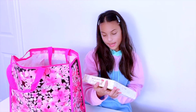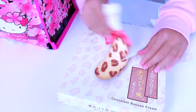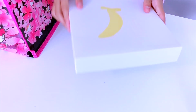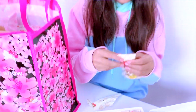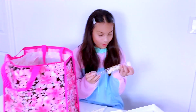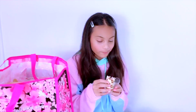This is Tokyo Banana. You can only find it in Tokyo. Ooh, pretty box. It's a banana. Ooh. Also, they're like these little cakes. Try one. You'll love it. I hope I do. It's animal print. Oh, it landed face up though. Yay. It is good.